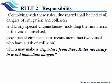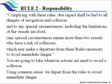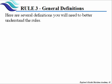That was just what we were talking about in the slide before. You depart from the rules to avoid an accident. Again, you do what you can to avoid an accident, and we, again, follow common sense.